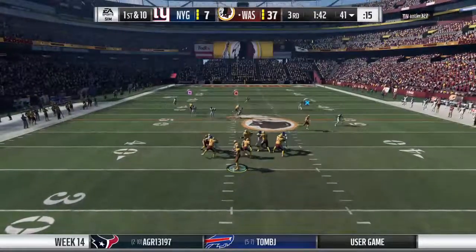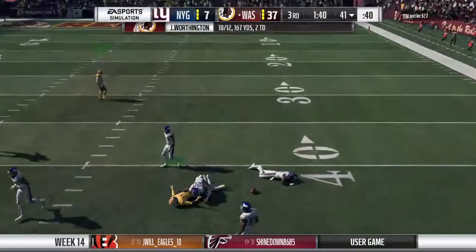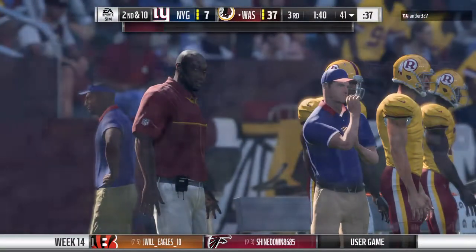They'll try and start this drive in the air. And it pops free. The collision there jarred the ball loose and brings up 2nd down.